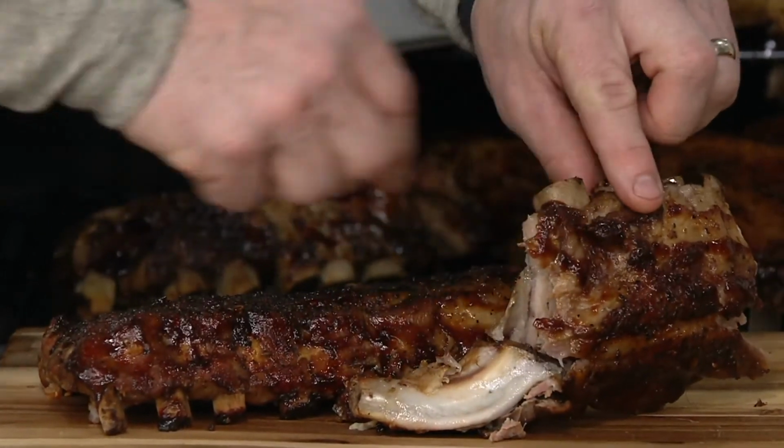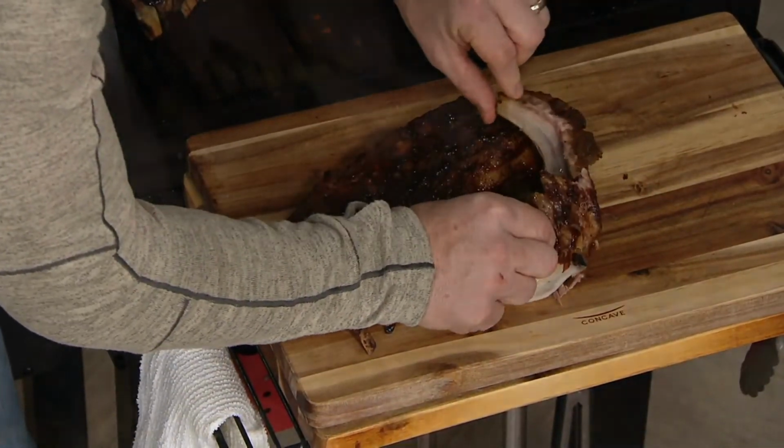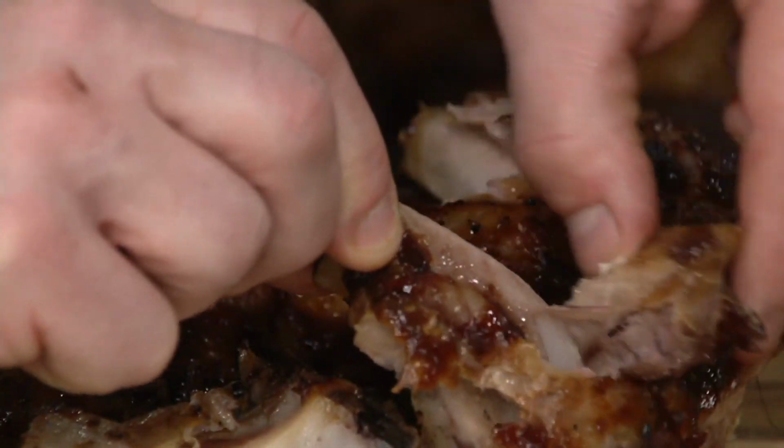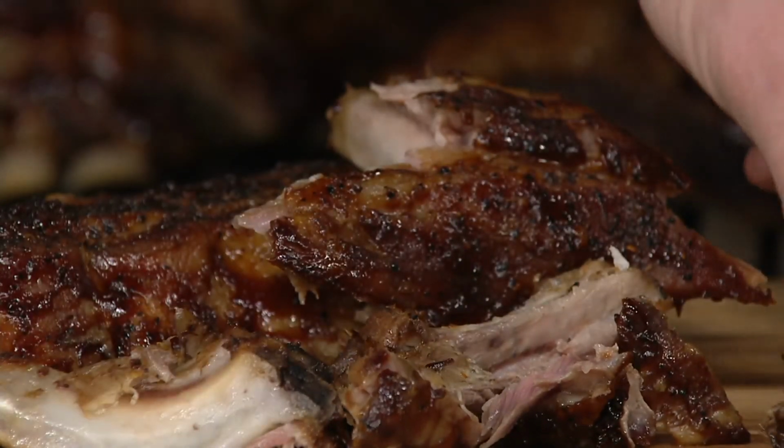But remember, the same method's gonna happen with that. It's got the convection fan, it's got the stainless steel drip pan in there, which prevents any flare-ups, which means that I can put these ribs, literally, look at this, fall off the bone. It literally just comes right off of there. These ribs were on the grill for 3 hours. We didn't have to worry about babysitting them.